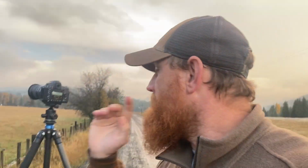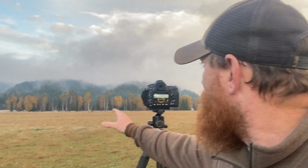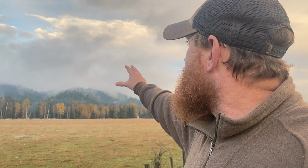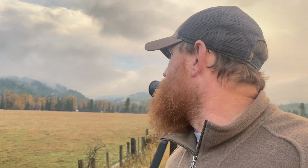I'm sorry about that. As I said that, of course, a car had to go by. Anyway, I'm set up down here on the side of the road, and what really drew my interest to this place was the wide open field, as we can see out here. On the back side of that, we have a couple of aspen trees coming into their fall color, and then this really nice layering effect to the mountains behind. So this is the photo that I'm going to grab, and we'll see how it turns out.